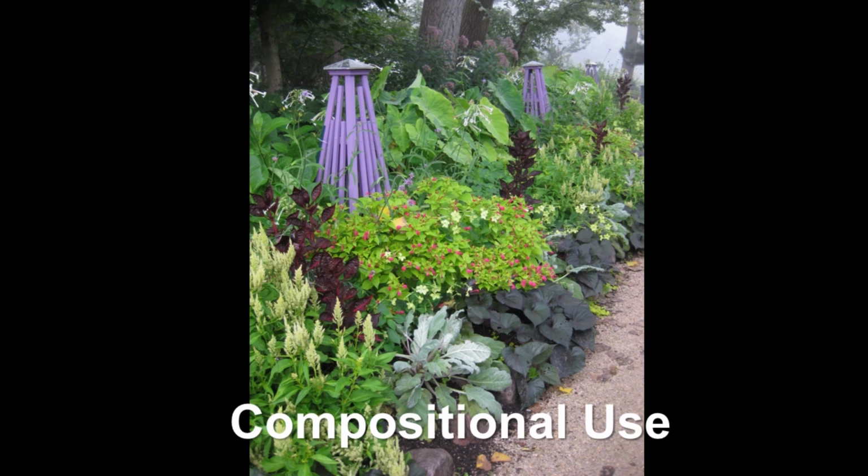In one of the borders at Rotary Gardens here, you see a lot of color. You see some violet painted obelisks or vining structures. Right in the center of that image is a chartreuse-leaved four o'clock. Fragrant blooms when they open in late afternoon. Very subtle fragrance, but it's one of those plants that does well, and in this case is a contributor to the color of the composition as well.